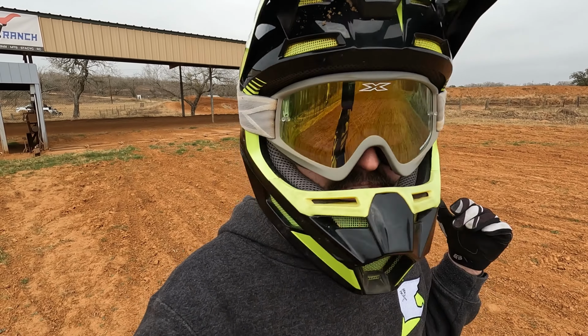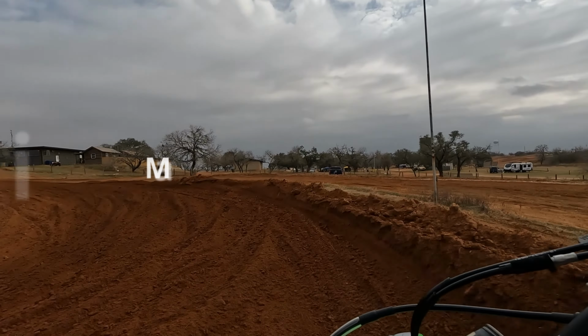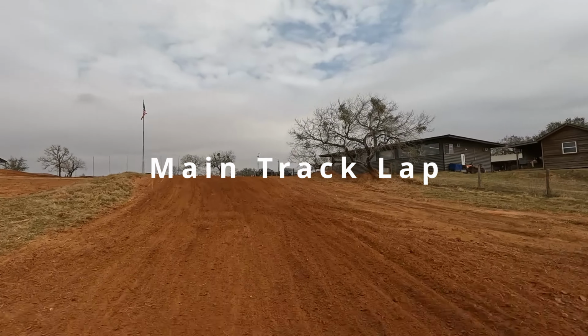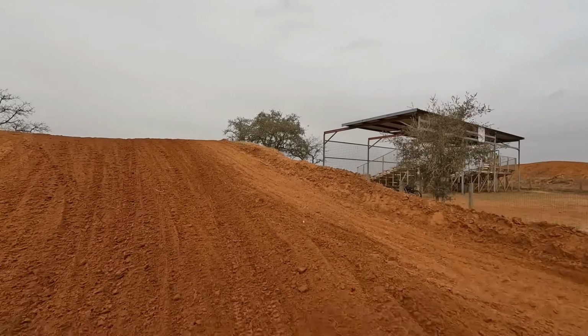The main track out at Cycle Ranch is amazing. I really do enjoy it. I love it a lot. The dirt is so nice. It holds moisture well. It's tacky. It holds grip. It's not super sandy or soft where you're gonna be washing out in the turns. It's good for two strokes, good for four strokes.